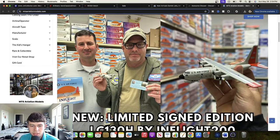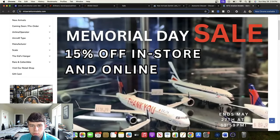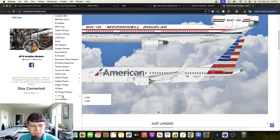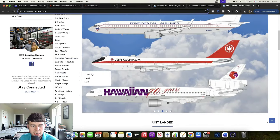Lastly, Ints Aviation models. I had it back there on that previous page. Let me see if I can get back to it. They do have a Memorial Day sale. It's 15% off all their in-store and online products, which is really cool. So for example, I'll just go to their, let's see, can I find some GeminiJets here, for example? It's going to be right here in 1-400.